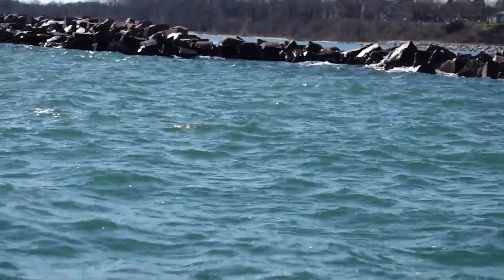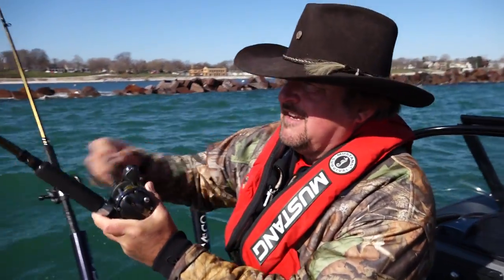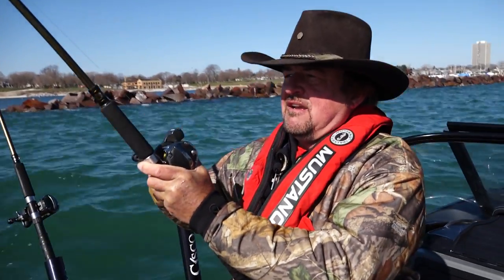That's a good fish right there. Hey, tip the board. Oh, yeah. That's a good fish right there. Yeah, baby. I love it. He's running. He's fighting. Spring brown trout.